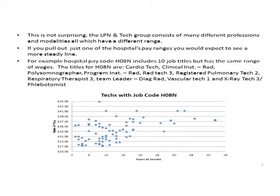It's not too surprising to find that the wage scales are so messy because the LPN and tech group consists of many different professions and modalities, all which have different ranges. If you pulled out just one of the pay ranges, you would expect to see a more steady line. For example, this is hospital pay code HO8N. This includes 10 different job titles, and all of those job titles have the same wage range.